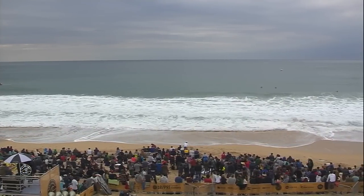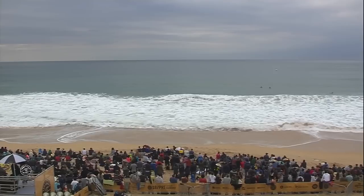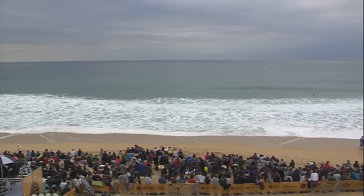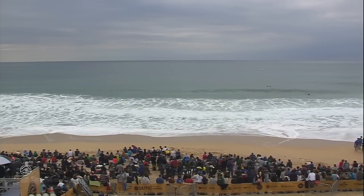16.67 combined total. 9.07 was the high mark. That right that kept on giving. He'll be moving on into round 4, heat number 2 to surf later on in the event.